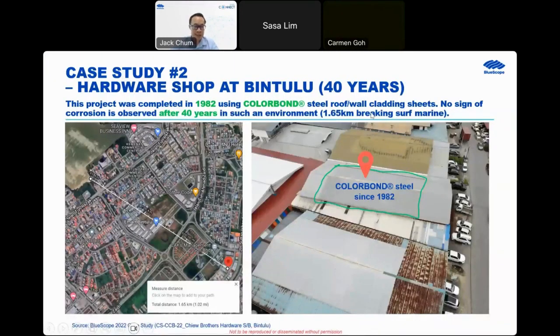Okay, case study number two is also in benign conditions, about 1.7 kilometers away from the marine exposure. I will say that this is one of the oldest Colorbond roofing sheets I've visited. I went to the site a few years ago, in 2022. Why?